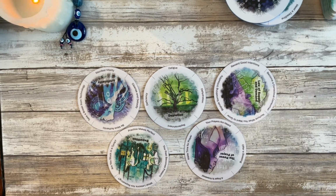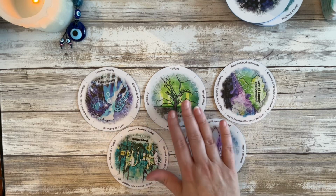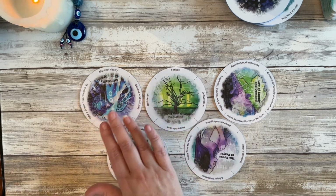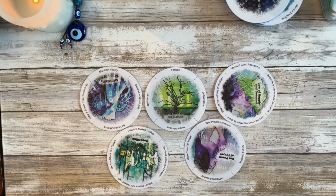So right off the bat, you could say, look, you're headed in the right direction, but it's going to be exhausting. You're going to have to realize that the amount of work that you have to put into this field or this career or whatever that you are going into is going to be exhausting, but you're going to be able to manifest what it is that you really want. Just make sure that your intentions are staying on track with what you want to bring forward into your life.